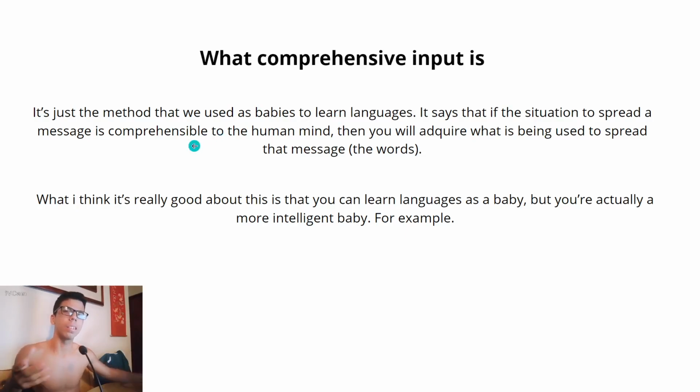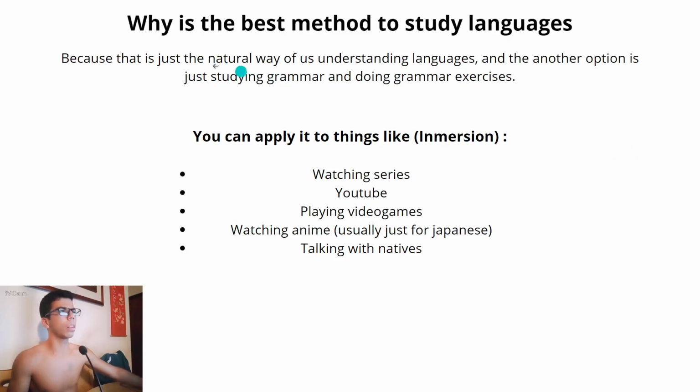And one of the things that I think is really good about this method is that, yeah, you can learn languages as a baby, but in this case, you are probably not a baby, you are a more intelligent baby. So what will a more intelligent baby do? Well, he will learn languages using tools, because that is something that is going to propel his language learning. So, why do I think that this is the best method to study languages? Because that is just the natural way of us understanding languages.